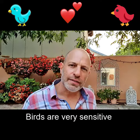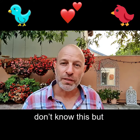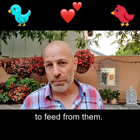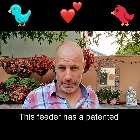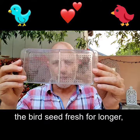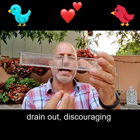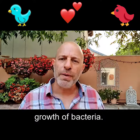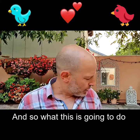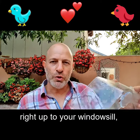Birds are very sensitive to bacteria and all sorts of parasites, and many people don't know this, but some bird feeders actually harm the birds who come to feed from them. Now, this feeder has a patented air ventilation system that keeps the bird seed fresh for longer, and it lets the snow and the rainwater drain out, discouraging the growth of bacteria. Bird health always first. And so this is going to attract your favorite bird right up to your windowsill.